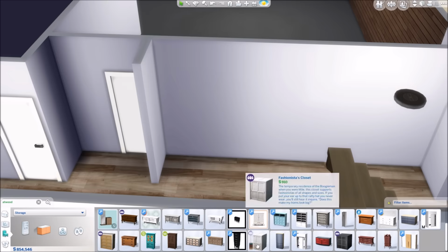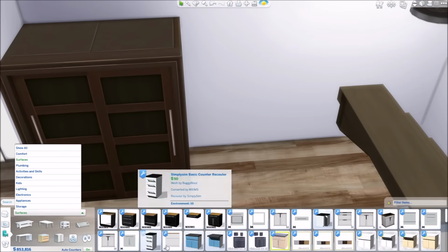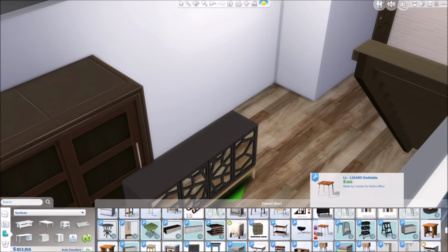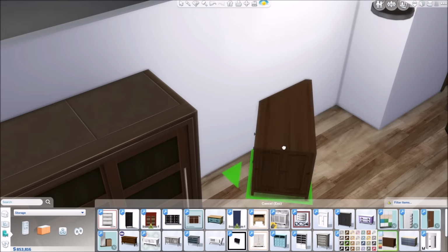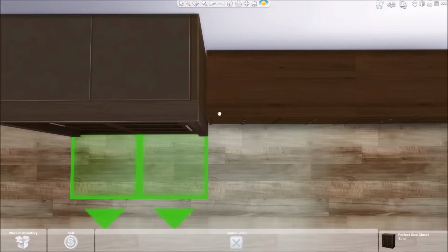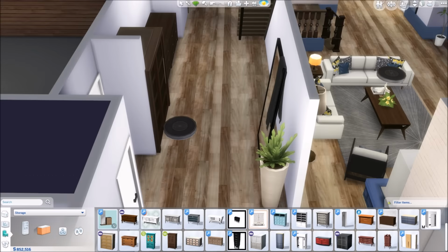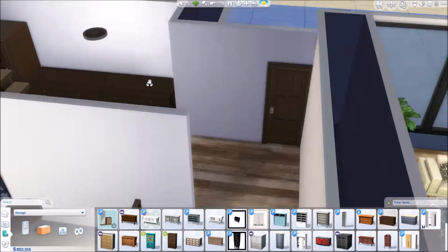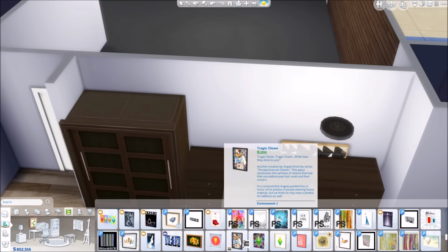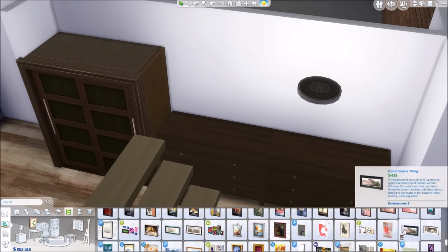So yeah, here doing the hallway, and I didn't know which closet I wanted to use. So there is a new beautiful closet in the Atwood Dining set, but it was just a little bit too narrow for this hallway. So I decided to go with the Get Together closet instead. And I'm using, of course, some dressers from Peacemaker IC as well. So there is loads and loads of CC from Peacemaker IC that I am using throughout this build, just because I really love his design.